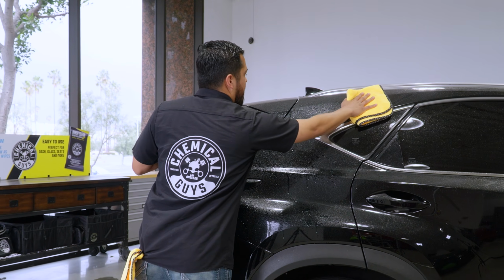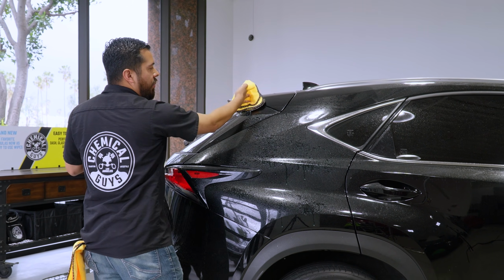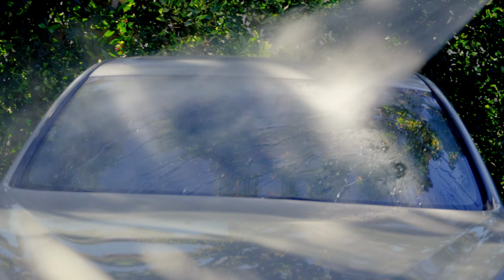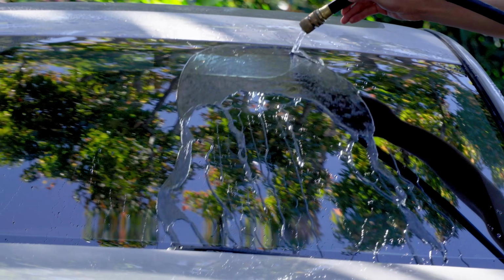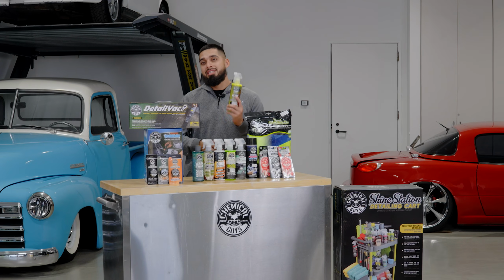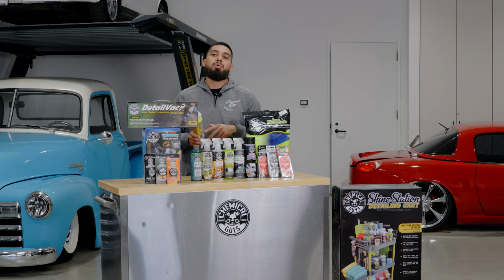So like this in the morning, or if you get bird droppings or morning dew, it's simply going to glide right off instead of etching directly onto the surface of your car, into the clear coat. So like this, you save headaches and time, and you don't have to polish out your car.